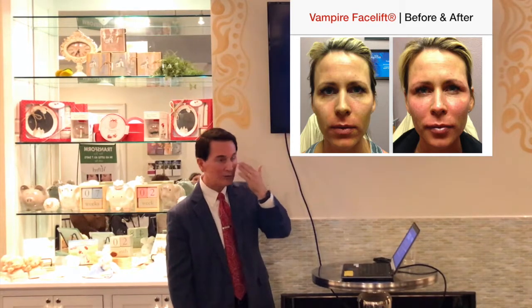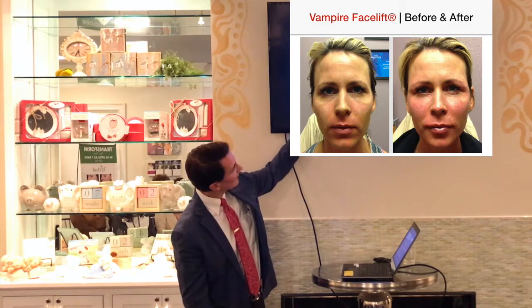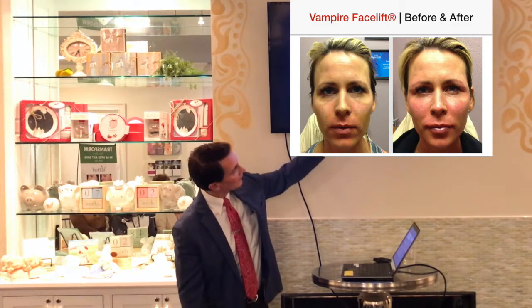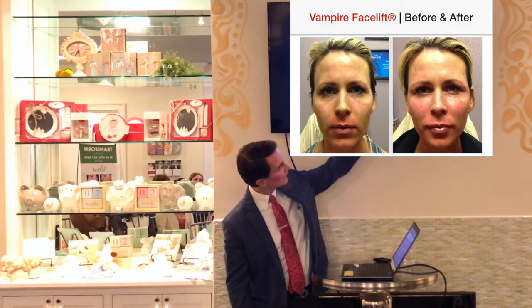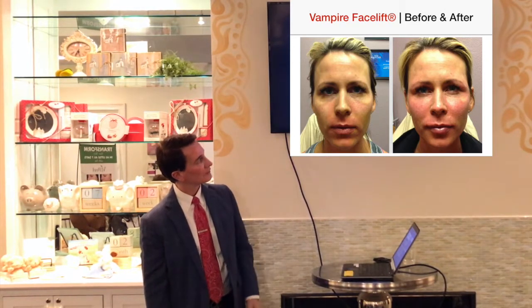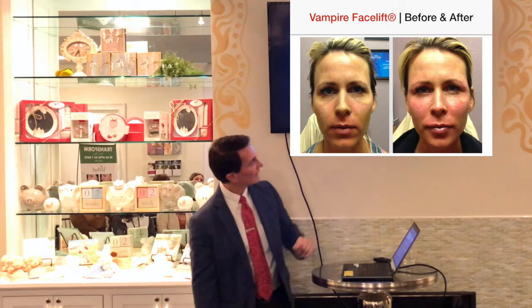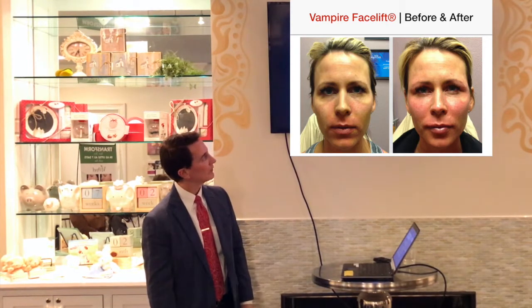It should be plump up here. But see how flat we are here? And when this flattens out, everything goes down. So now look. She has a nice little roundness on the front. Her eye troughs have disappeared, and the texture of the skin is better. They've touched up her lip corners, enhanced her lips a little bit. That can be done with the PRP as well.